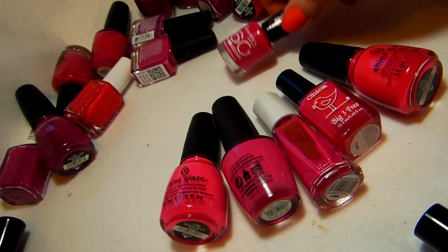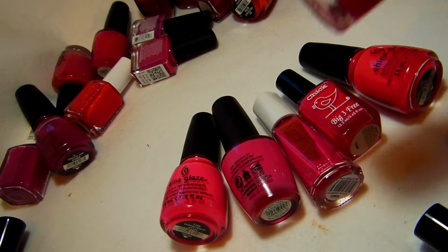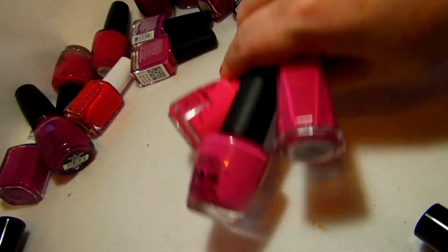I shall de-stash one. The Rimmel I will keep for nail art. The Rimmels are quite good for that. And they're cheap in the UK as well. Well, cheapish. Once they started paying Kate Moss, they had to put the prices up. Okay, so let's have a look at the next range of pinks.